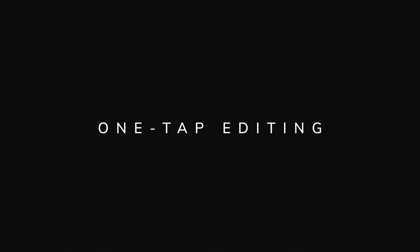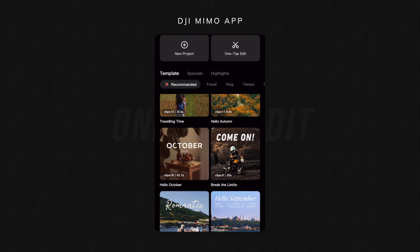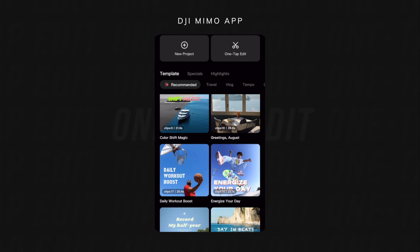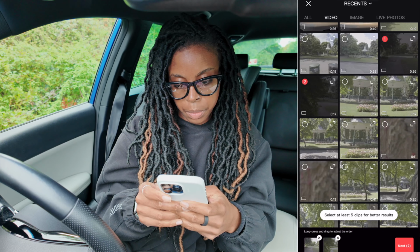The second update relates to the AI editing feature in the Mimo app, as there's now a better experience when it comes to the one-tap editing feature to speed up post-production and also help you to edit your videos if this is completely all new to you and you've never edited a video before.